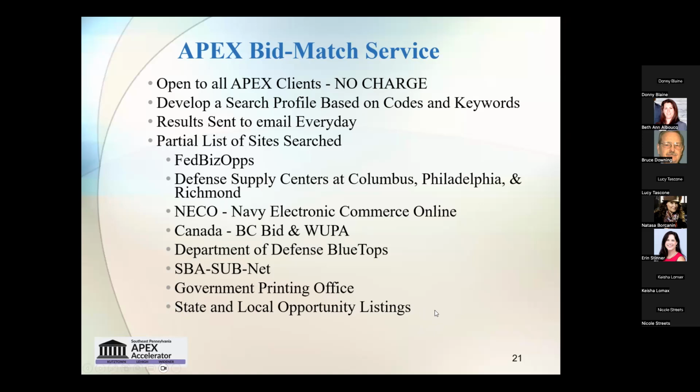Now, at the state and local listings level, many states and local groups use third parties to publish their opportunities and quotes on their sites. So a lot of state procurement groups use a third party that you'll have to sign up for to get the specifics of a particular contract. They're typically not very expensive, a few hundred dollars for the year, but it's something you need to be aware of. But the Bid Match service will give you opportunities for state and local bids.